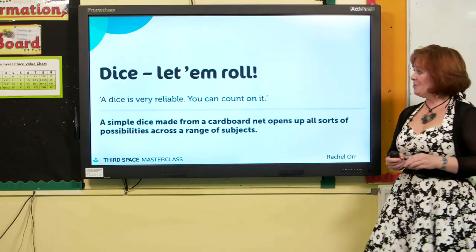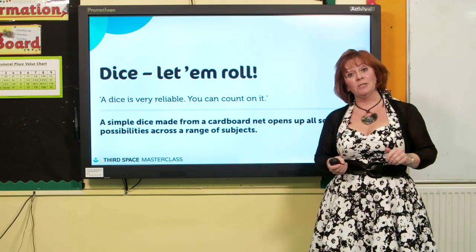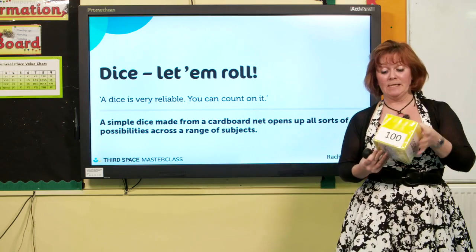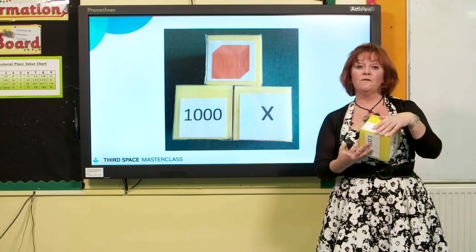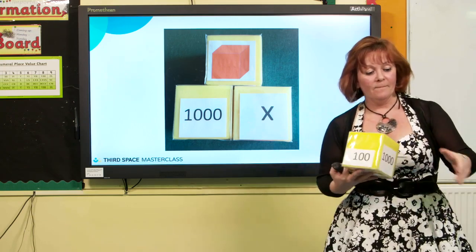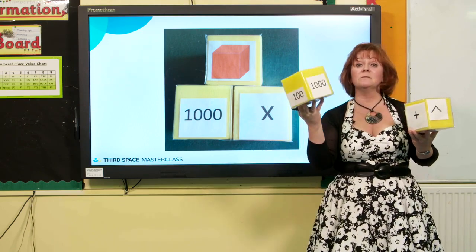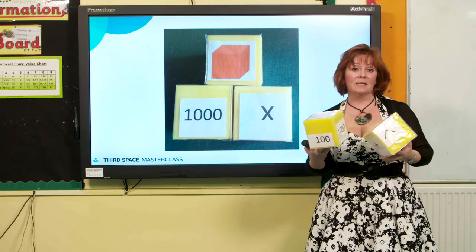And dice, let them roll. I like this little saying, a dice is very reliable, you can count on it. You can make cardboard dice, but if you can afford it, you can buy these foam dice, they have little plastic inserts on each face, and you can just interchange these with absolutely anything. An example I'd like to share with you, I have two dice here. One has multiples of 10 and tens of thousands and 100,000, and this dice has the four operations and the greater than and less than sign.